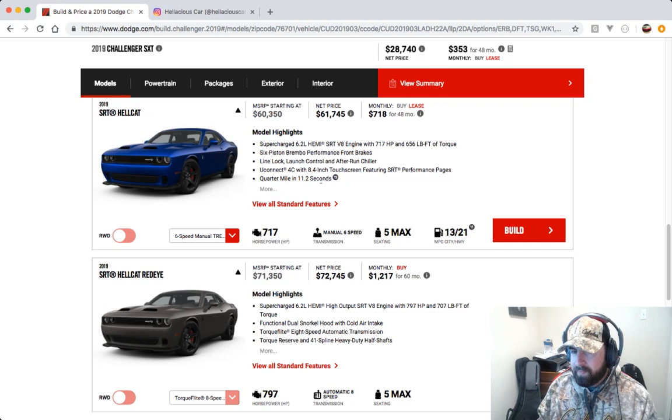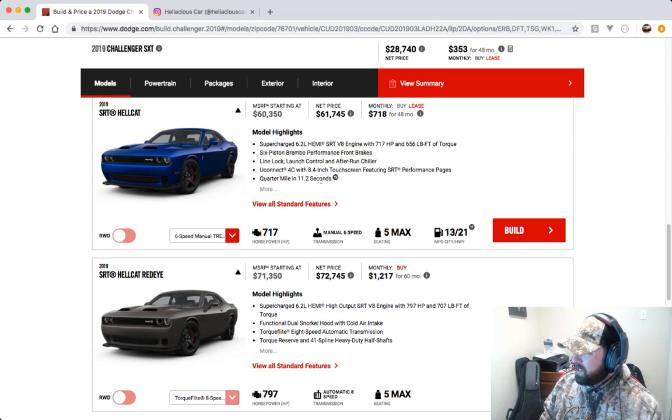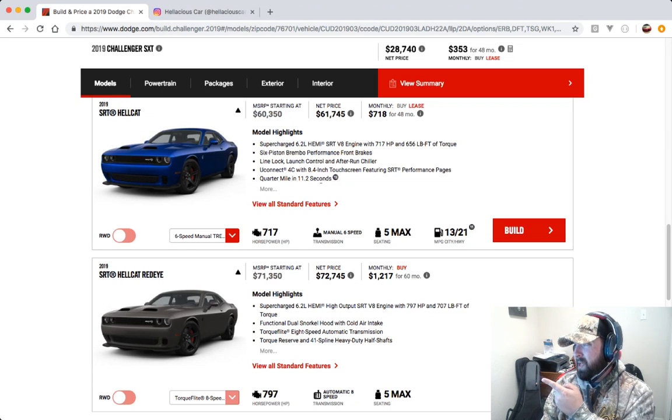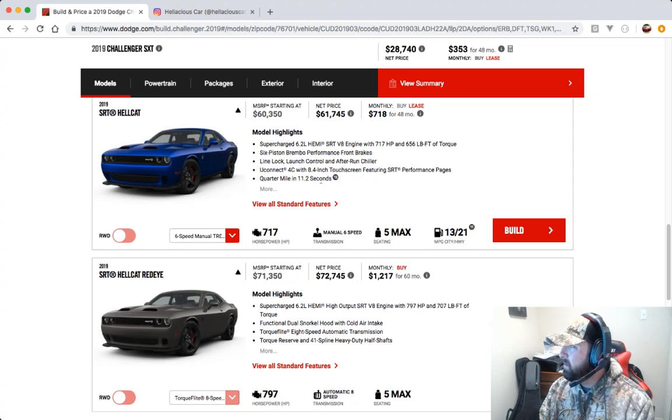Because I guess I don't want to call it the predecessor, but it's replacing the Demon, right? I think they just need to do more to it. And hopefully they'll come out with some lease numbers for the Hellcat Redeye. Because as you see here, the monthly buy for 60 months is $1,200 a month. Now for my Hellcat, I pay $702 a month. So to be honest, I could actually get into a lease on a brand new Hellcat and only go up barely $16 in payment.